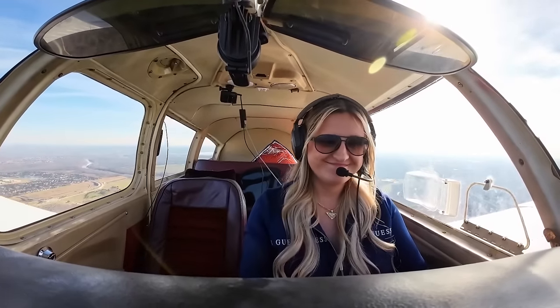Cherokee 773 November, traffic's no factor, runway 35, clear to land. Runway 35, clear to land, 773 November. You beat me to it.